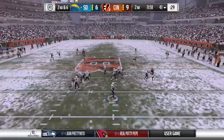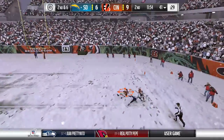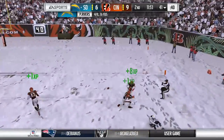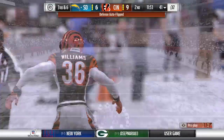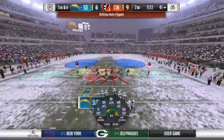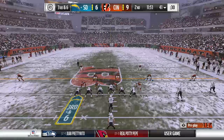Rivers off the play fake to Woodhead. He's going to float this one deep right side. And he bats it away, and it falls down incomplete. He was looking for Travis Benjamin that time. And that'll make it 3rd down. And the offense looking to pick up the 1st down after the 2nd down incompletion.